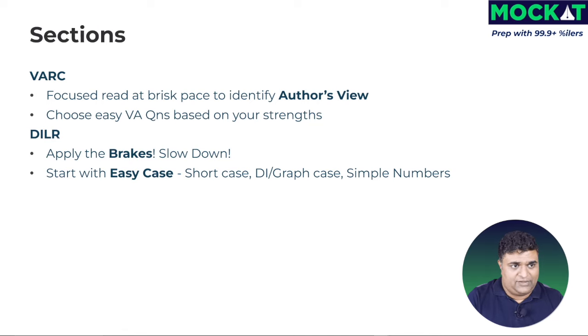And when it comes to a graph-based case, another thing for you to remember: the scarier the case looks, the more difficult it looks, well, probably it's an easy one. They want you to overlook it and avoid it and run away. But the more scary it looks, the more complex it looks, it probably is going to be easy. Why would they be giving it to us? So just try it out.